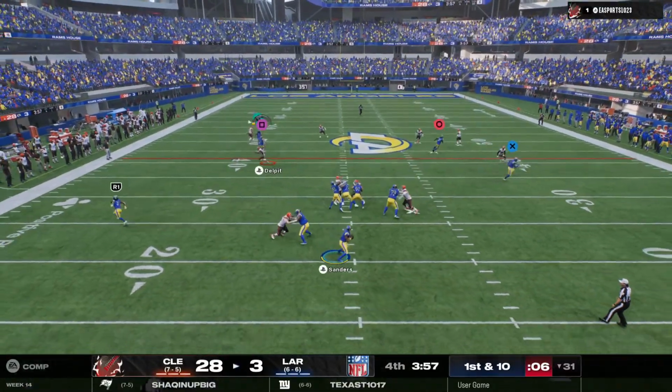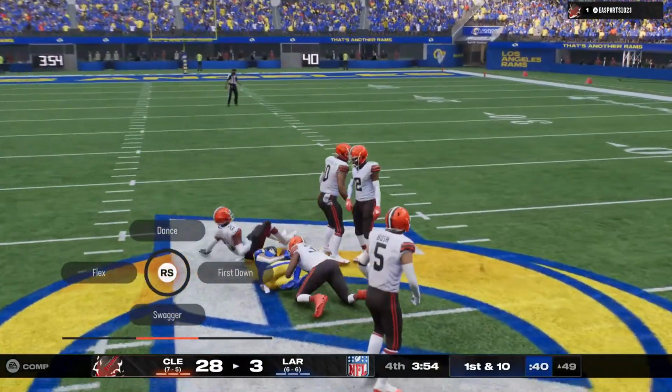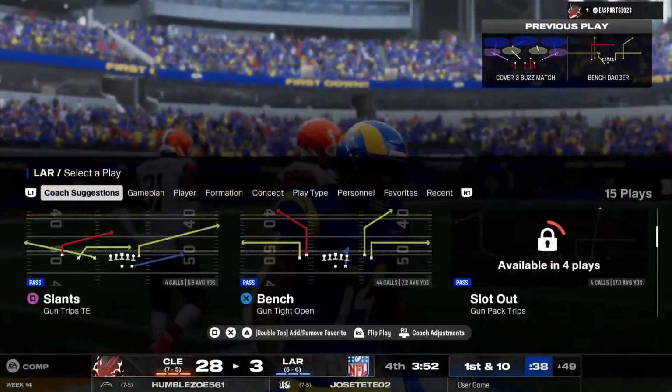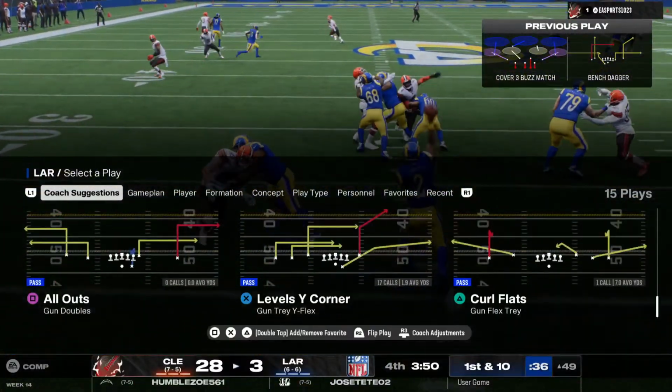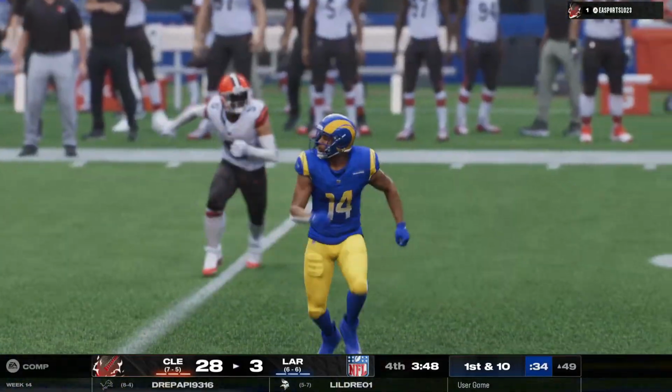They are throwing it again. Fits it through the middle. And they catch up to him, but not until he's got a huge gain and a first down. They pick up 20 yards there. And the Rams are going to have a first down.